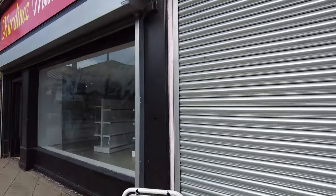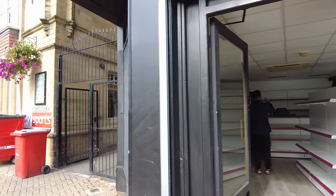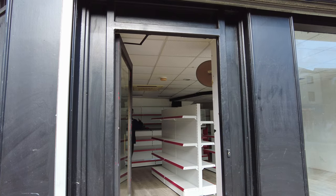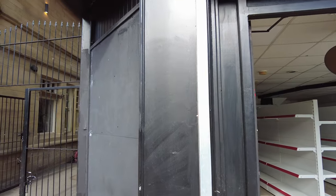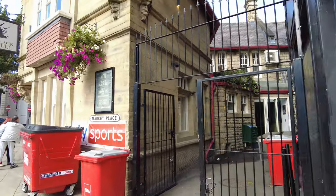The shutdown is just opening. I used to work in there. I used to be an optician, so I used to work in there. That was a long time ago. See, that's been boarded up. I don't know why. Hopefully he's opening up, or is he shutting down? I don't know.